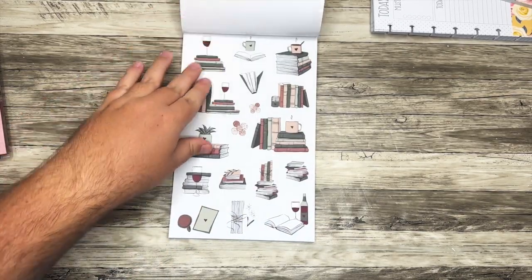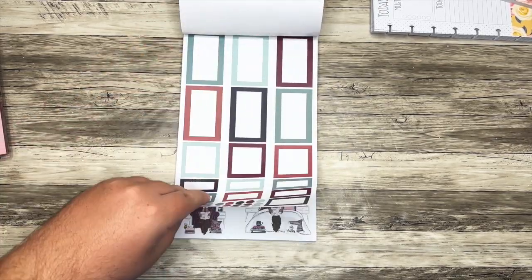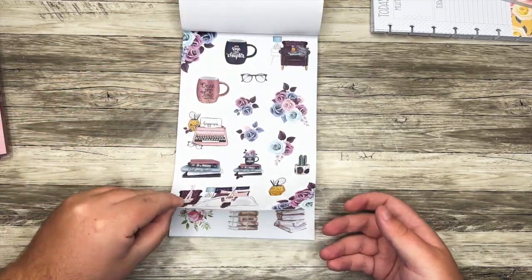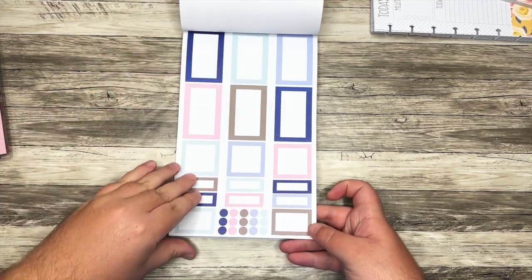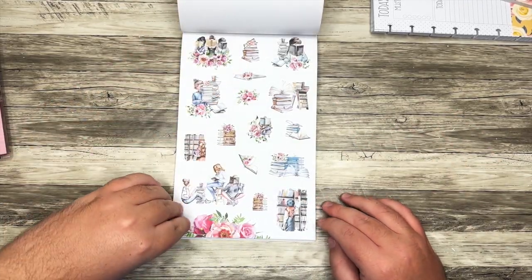More colorful boxes. I love this. So we have some wine with the books. So lots of different decorative stickers. So this would be really good if you're looking to do a spread, like even in your normal planner. And then you have the colorful matches or boxes that will match with the different decorative sets.